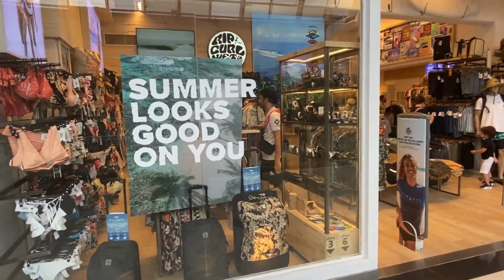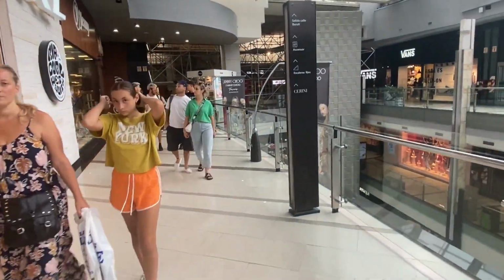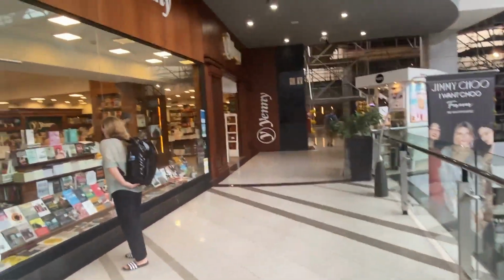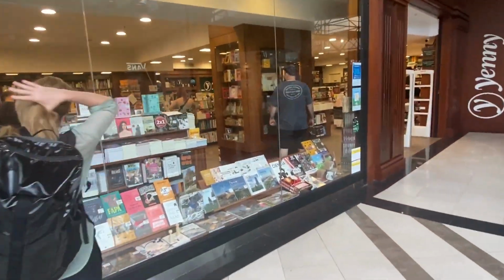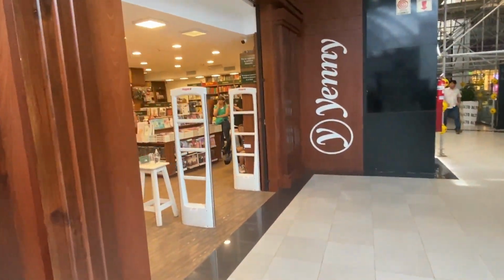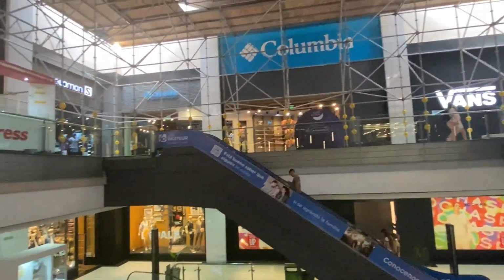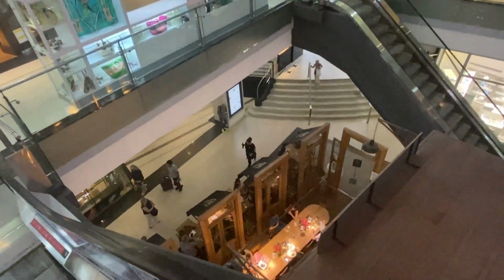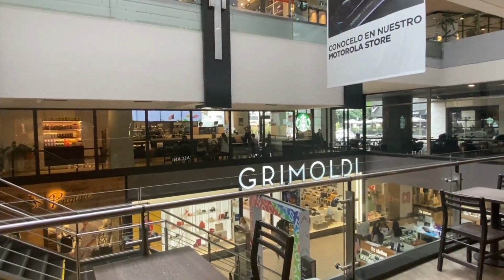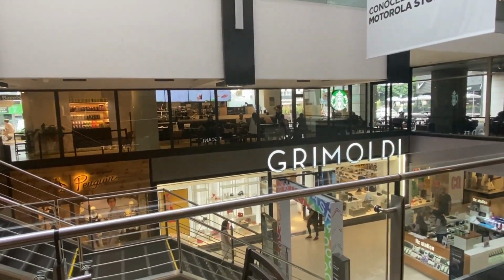As you can see, it is summer here in Argentina, so you see a lot of summer clothes and things like that are actually in trend and in fashion right now. So that's very happening right now because the weather right now in Argentina is about mid-80s to low 90s. Here is a Yenny, it's a bookstore. Now you remember back on the 1st floor, I showed you a bookstore that had all the literature in English. This bookstore does not have anything in English, just Spanish. For those of you seeking a coffee fix, obviously we do have Starbucks available here in Argentina, and it is available here in Alto Palermo Mall as well.